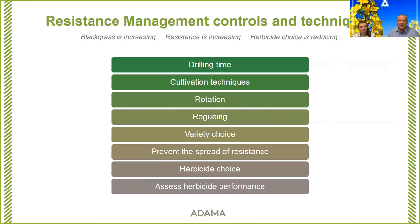And after that, where we're unsure about the final performance of the herbicide, we need to map them. We need to assess herbicide performance. We need to investigate any reason for poor performance and address that in following crops. So there's a whole host of things that can be done, and this is really just a very quick snapshot of some of the options available to us.